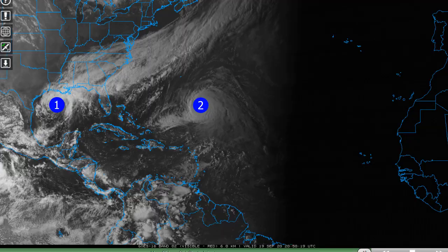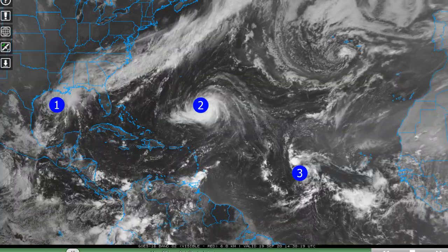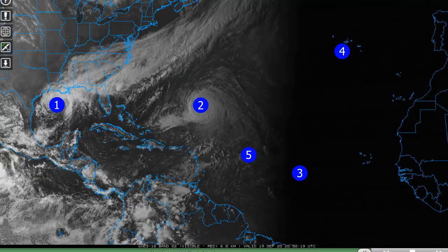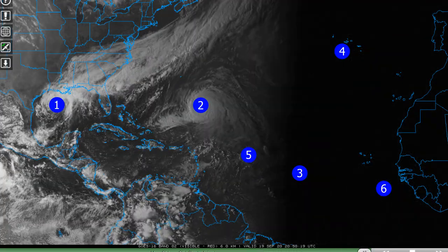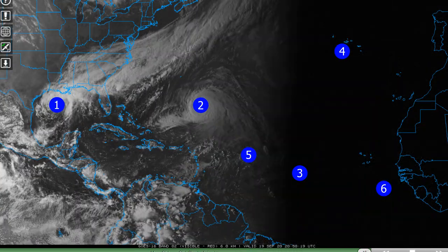We have Tropical Storm Wilfred, which is barely hanging on out there in the Atlantic. And then we have what's left of Paulette near the Azores, which could briefly come back. And if you look very closely, right there next to that number 5 is a little spin. That's what's left of Vicky, not to mention a tropical wave off Africa. So a lot to cover in the tropics. Let's get right to it with the latest on Beta.